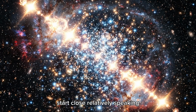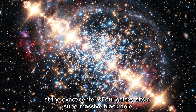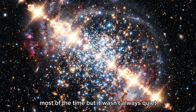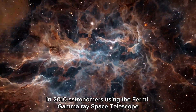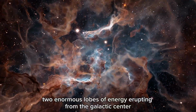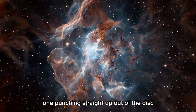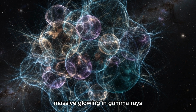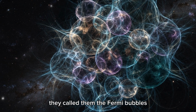Start close, relatively speaking. At the exact center of our galaxy sits a supermassive black hole, Sagittarius A star. Quiet now, most of the time, but it wasn't always quiet. In 2010, astronomers using the Fermi Gamma-ray Space Telescope found something they couldn't explain. Two enormous lobes of energy erupting from the galactic center, one punching straight up out of the disk, one punching straight down, symmetrical, massive, glowing in gamma rays, the most energetic light in the universe. They called them the Fermi bubbles.